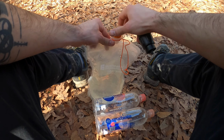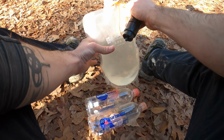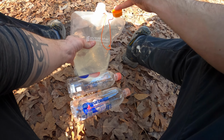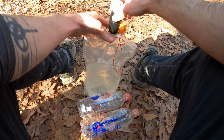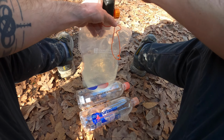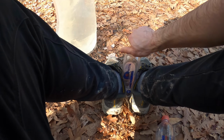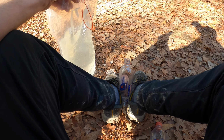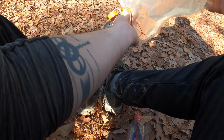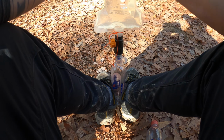So, if you use a Sawyer squeeze filter, you know how this is going to work. And if you don't, you get all that air out of the bag. Tighten it on good, but not too tight. And then the method I use is just like that. Put the bag in between your feet and let gravity do the rest.